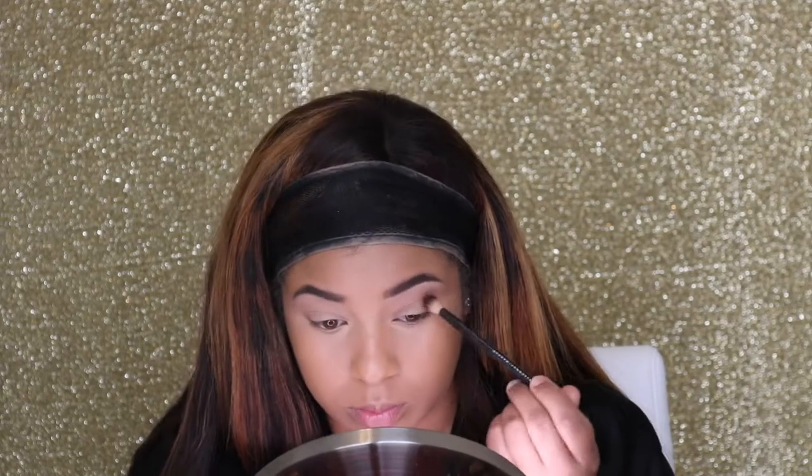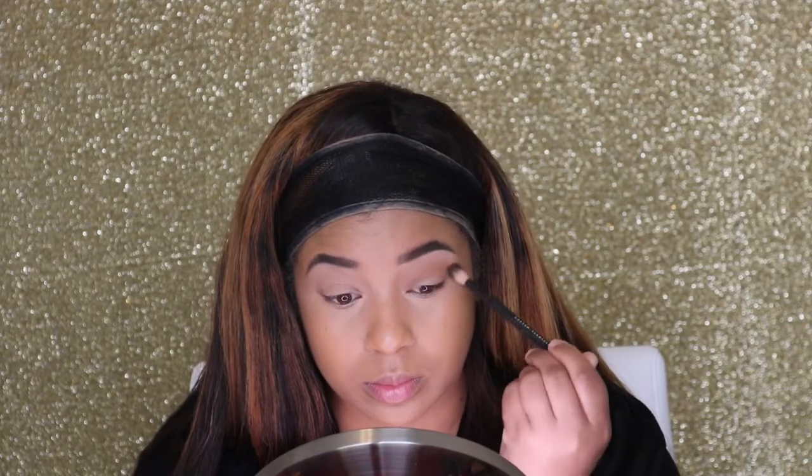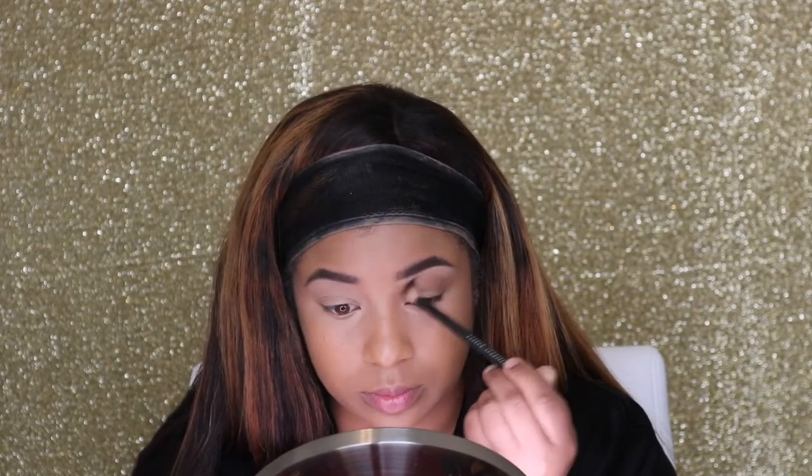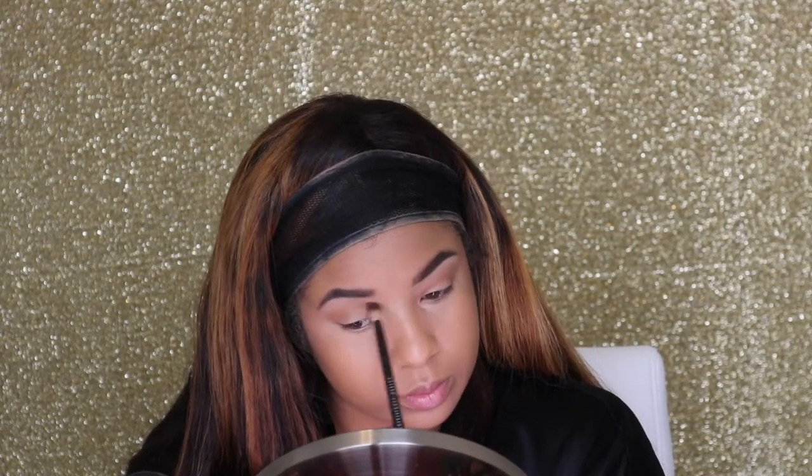I'm going to do this with a NYX blending brush. It's the brush number 16. Lightly sweep the bronzer across the lids in circular motions, allowing for the product to distribute evenly and give you that definition you're looking for in your crease.